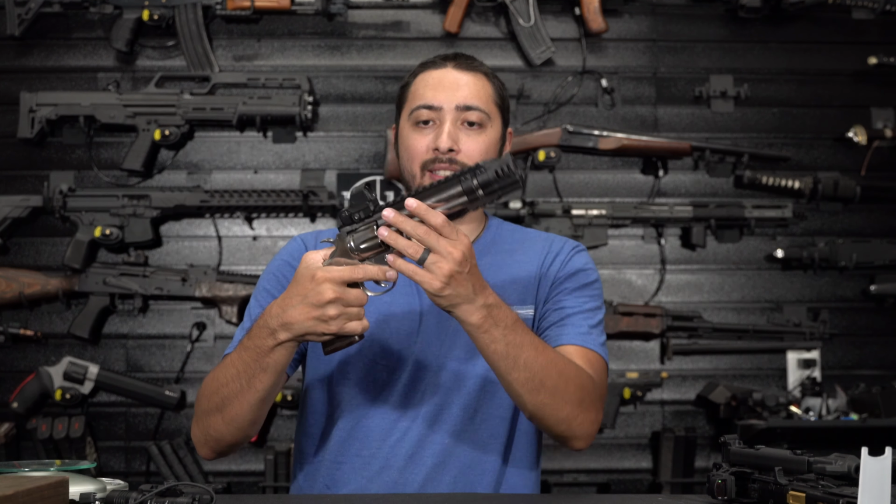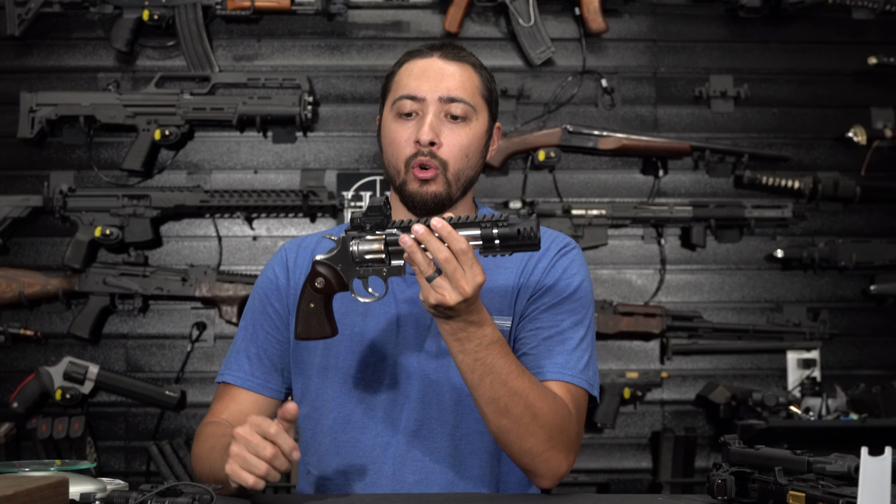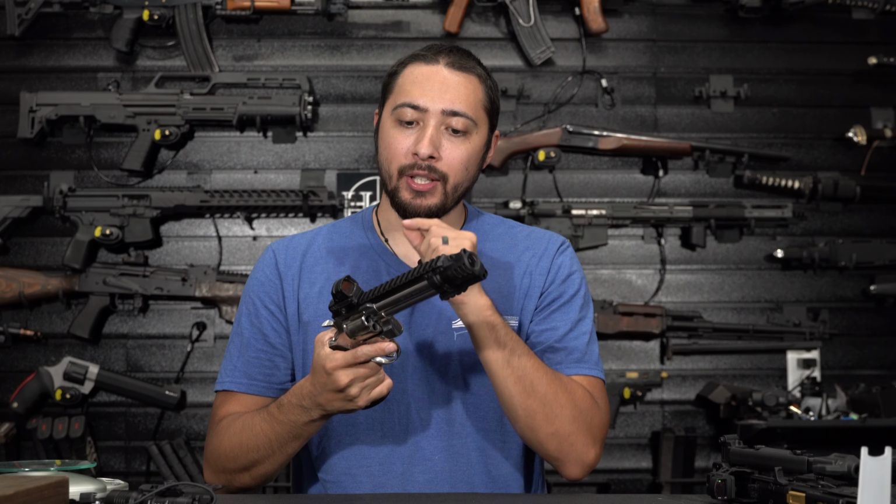I mean, I don't know, maybe this whole thing is goofy as it is, but I think this is a really cool setup as it is, because it would actually be a little bit more practical than just having a normal Colt Python. You can put on a red dot. Everybody is running red dots nowadays, and just being able to mount a red dot of some type onto your revolver is a huge upgrade in my eyes.